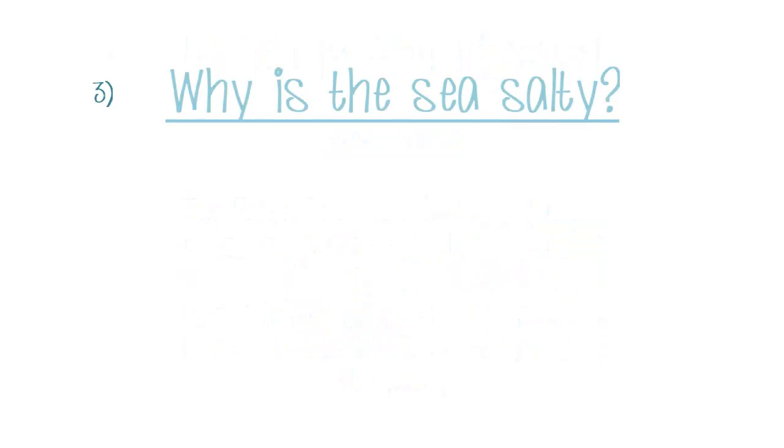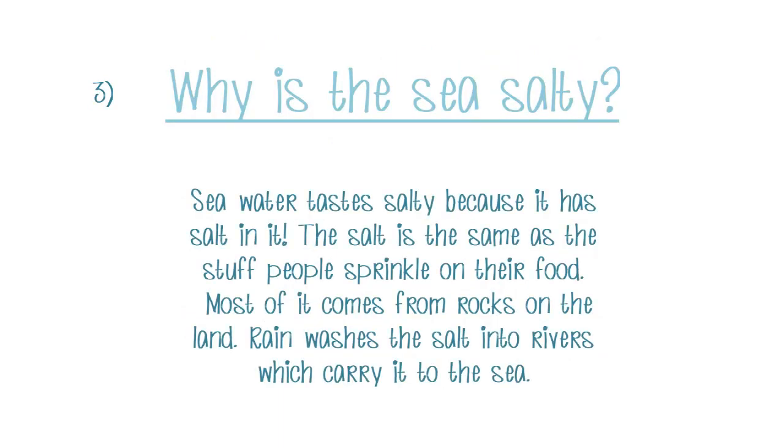Why is the sea salty? Seawater tastes salty because it has salt in it. The salt is the same as the stuff people sprinkle on their food. Most of it comes from rocks on the land. Rain washes the salt into rivers which carry it to the sea.